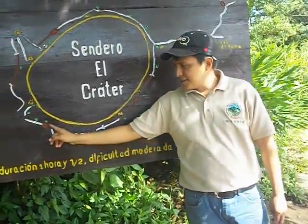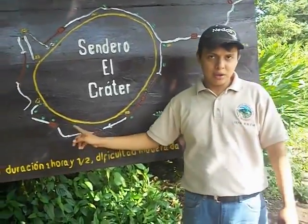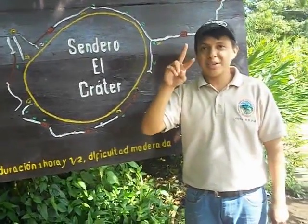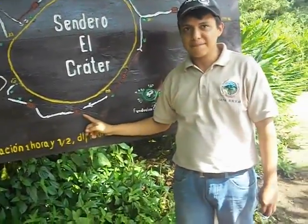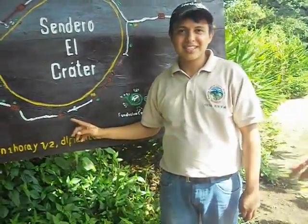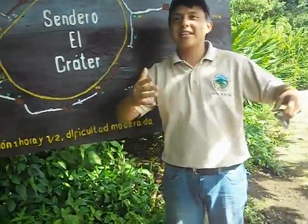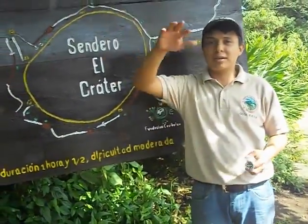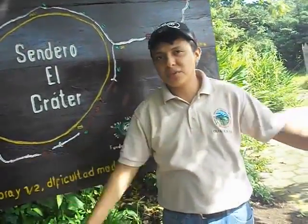In this area, there is a zone of sloths. Do you know a sloth? This morning I saw two sloths. Really slow. Some people say lazy bear. They are mammals. They live in the canopy. They sleep all the time, 14 to 18 hours.